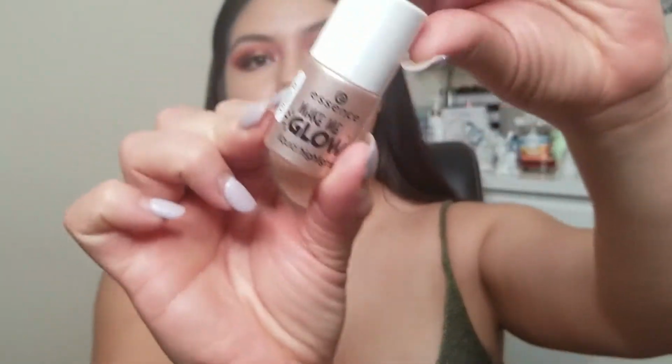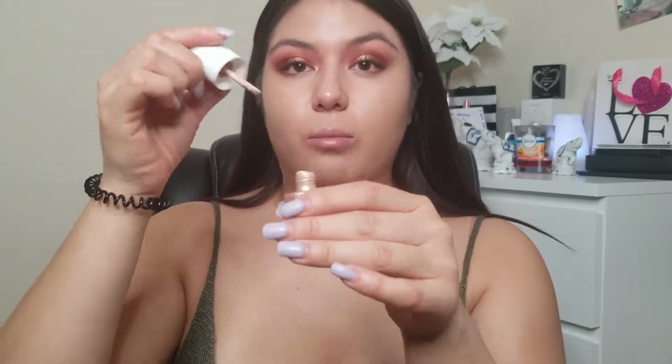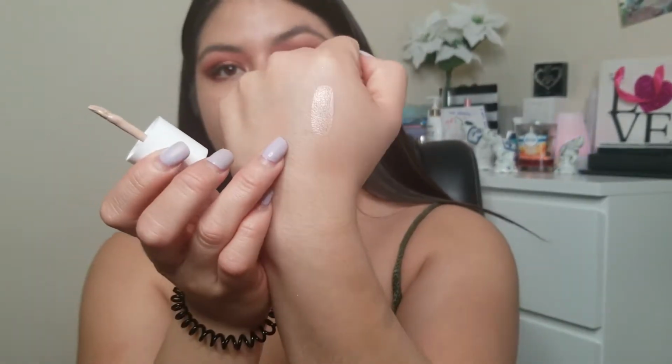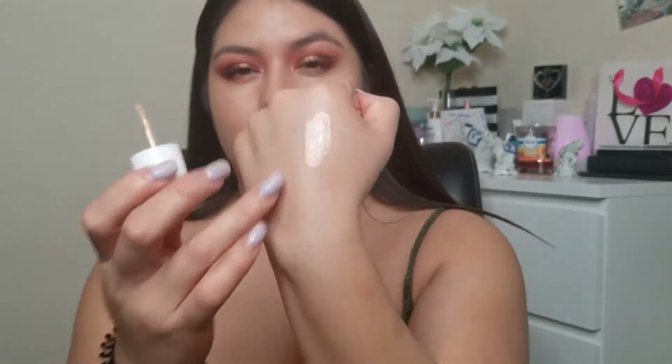I did not get under eye concealer again, but I did get this Essence Make Me Glow, which the packaging reminded me a lot of the Benefit one. I don't even remember the name of it, but they had a liquid highlighter kind of like this. The only difference is that one had a brush kind of thing, and this one has a lip gloss kind of thing on it. I'm just gonna swatch it a little bit for you guys here. You guys can see right there. It's very liquidy though, so I don't know how it would blend into the skin. I'm just blending it with my finger. You guys can see it.